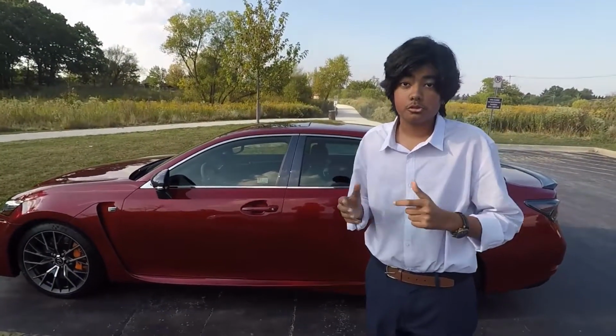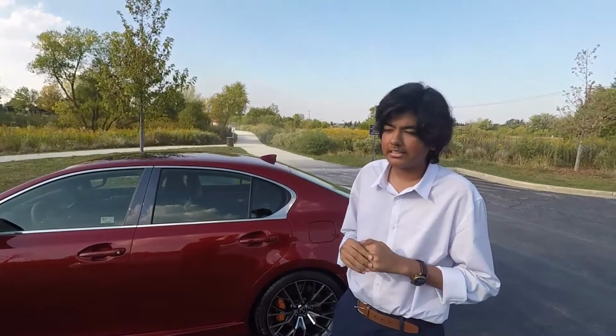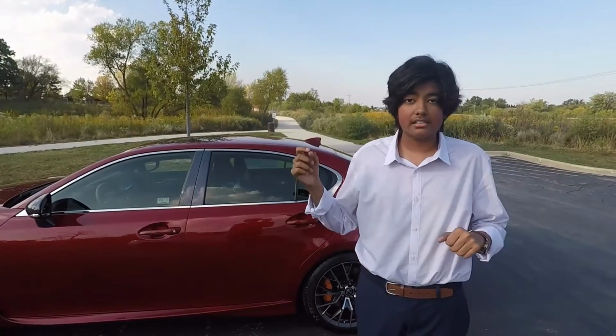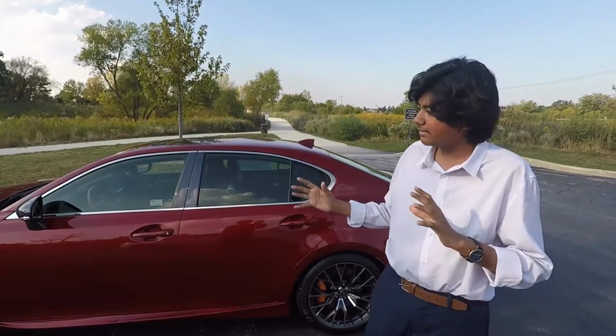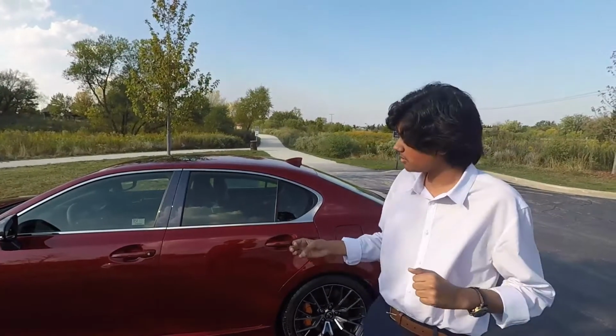If you're one of those people who's really rich and wants to buy a car that's this expensive, $85,000, $87,000, this is the right choice. It has reliable engineering, everything from Lexus that you always come to expect. Materials, fit and finish, and quality.